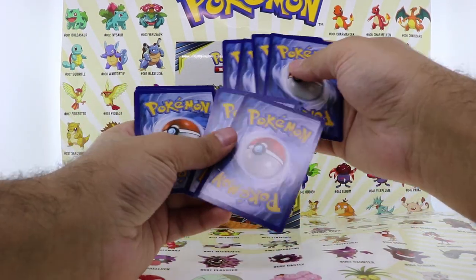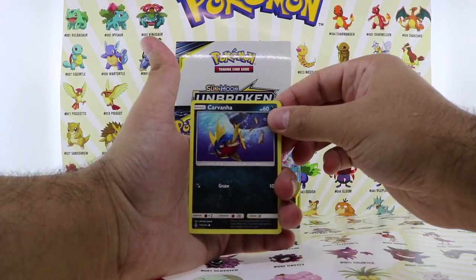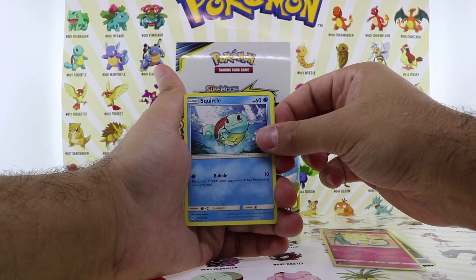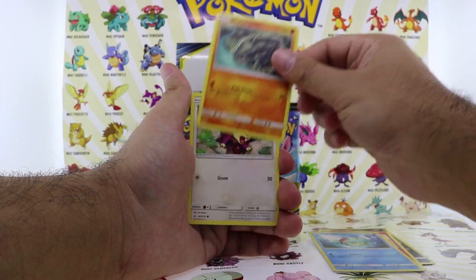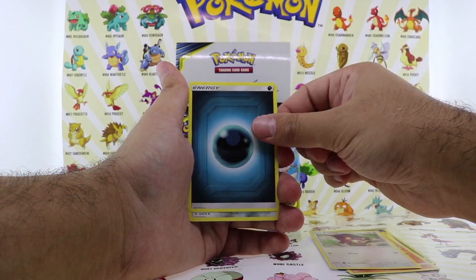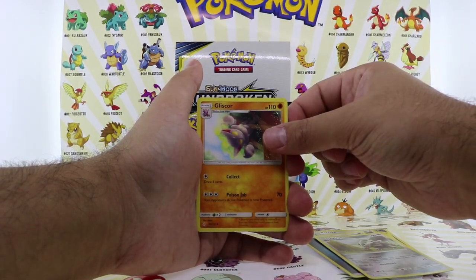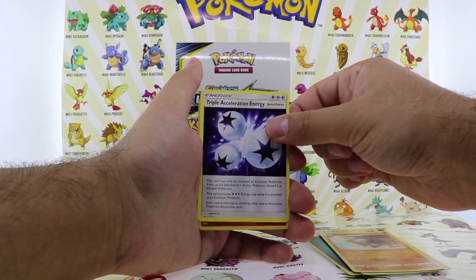Let's start the opening. We got a Carvanha here. Wow, the Togepi. Really nice artwork. Squirtle. Beautiful Squirtle. I love it. He's swimming. Rhyhorn. Rattata. We got an energy card. Leavanny. We got a Gliscor. We got a Triple Acceleration Energy.